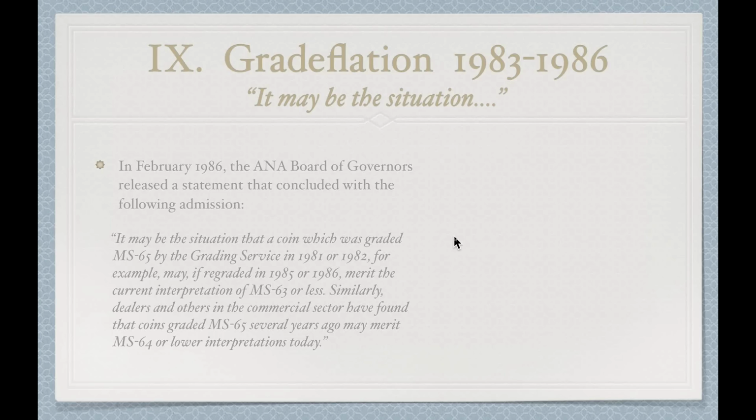So what happened is between the early and mid-80s, the definition for what qualified as an MS65 got progressively tougher as the bid price accelerated. So by 1986, the ANA Board of Governors released a statement here. This is important, saying it may be the situation that a coin which was graded MS65 by the grading service in 1981 or 82, for example, may, if regraded in 1985 or 6, merit the current interpretation of MS63 or less. Similarly, dealers and others in the commercial sector have found that coins graded MS65 years ago may merit MS64 or lower interpretations today.